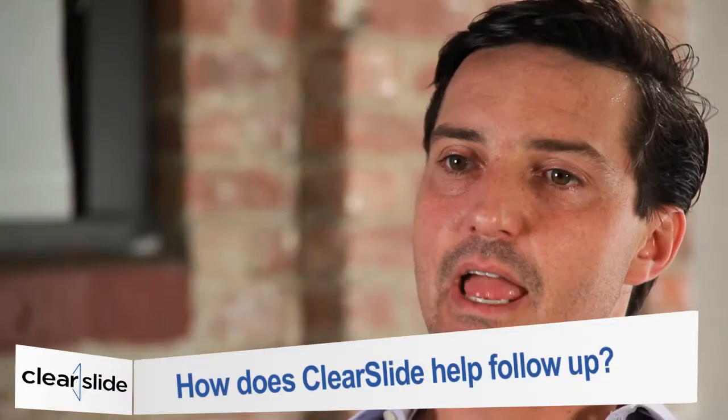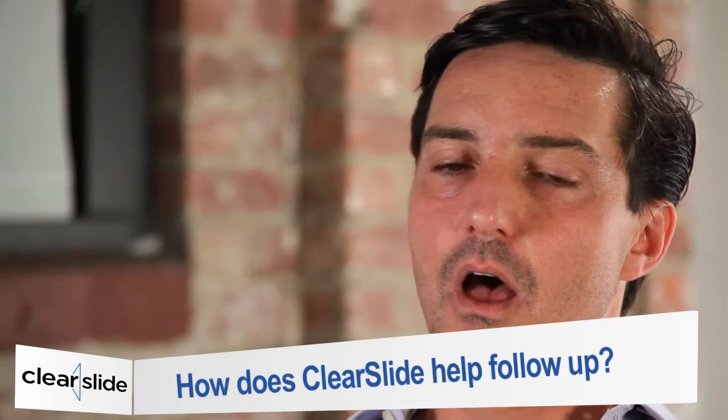A lot of people look at sales as a science where there's a lot of intangibles that exist. And what we try to do in sales management is we try to take out those or understand those tangibles. And one of them is X meetings leads to Y proposals, which leads to Z RFPs. So we try to be able to understand that a little bit better, and ClearSlide allows us to understand the numbers behind the science of sales.